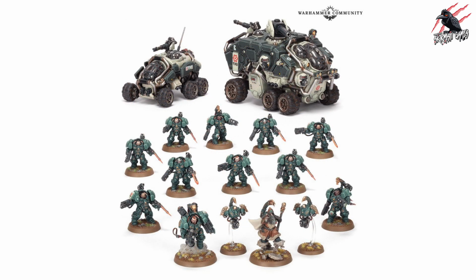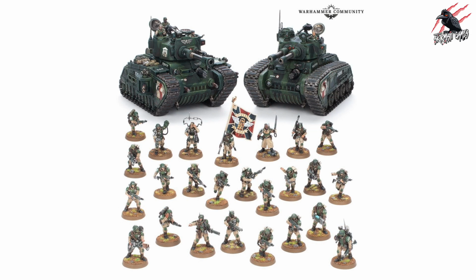This is my favourite of the bunch, the Defenders of the Ancestors for the Leagues of Votann. Here you're going to get the Sagitaur ATV, a Grimnyr, a Hekaton Land Fortress, 10 Einhyr Hearthguard, and an Einhyr Champion. In close second for me is the Cadian Defence Force for the Astra Militarum. You're going to get 20 Cadian Shock Troops altogether that you can play as 1 or 2 squads, 2 Rogal Dorn tanks, the best tanks in my opinion, and a Cadian Command Squad.